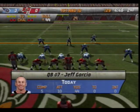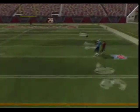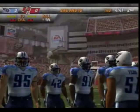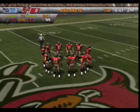Let's do our thing. Bring it up. The Titans line up in a 4-3. Throws it. Almost intercepted. What the defense is doing is they're watching the quarterback's eyes. They're fluent. They're in position so that whatever happens, the ball is in front of them. And that time, it almost got him an interception.